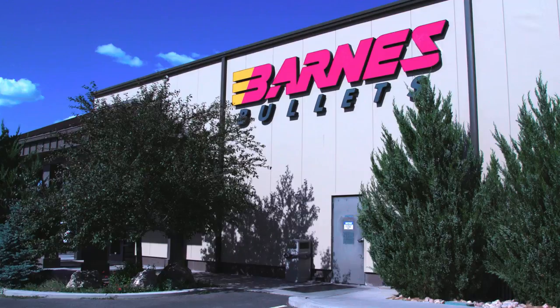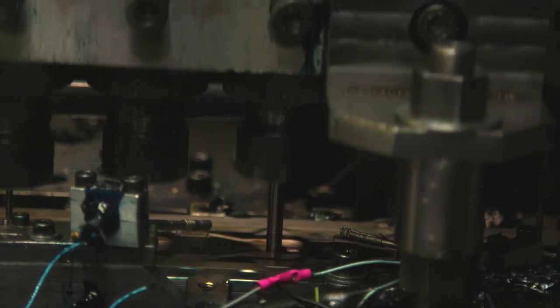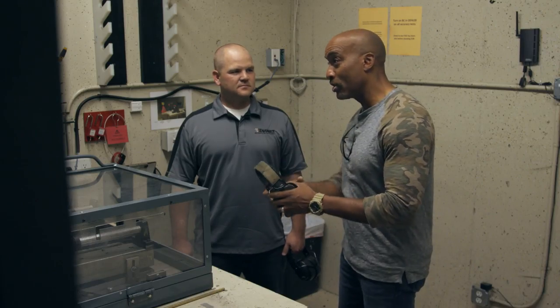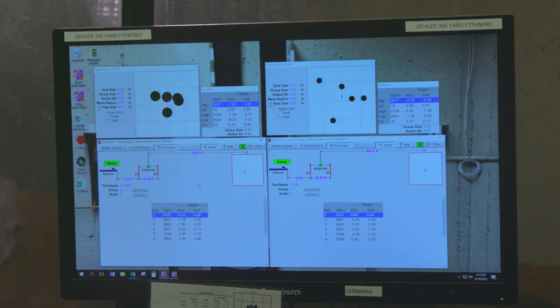We're in this incredible underground lab at Barnes Bullets. I'm with lab supervisor Gregg Sloan. And Gregg, if you can, take me through the shooting process from the bullet's perspective and tell me a little bit about this incredible equipment you guys are using here.